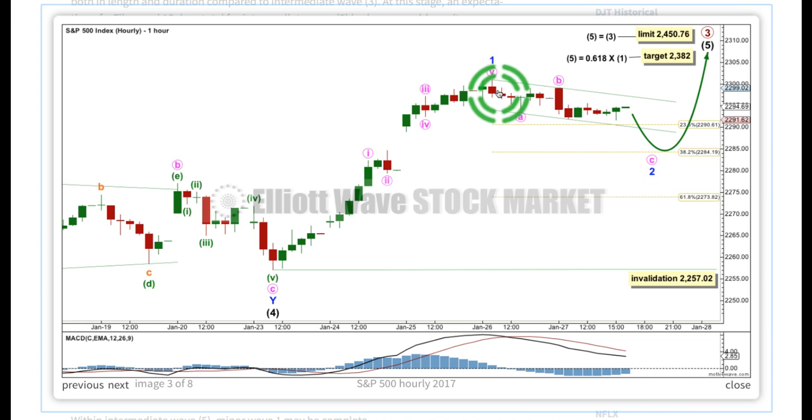This subdivides as a 5 on the 5-minute chart. This is a nice leading contracting diagonal. This subdivides as a 3 on the 5-minute chart. It fits as a double zigzag. But from this high to this low, I cannot see a complete 5-wave structure for minute wave C.